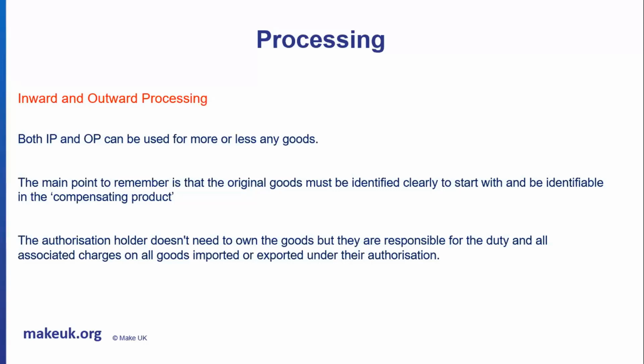As it says on the final point there, the authorisation holder doesn't need to own the goods, and that's quite often the case in the sense of you're bringing goods in that belong to a third party. You're the specialist carrying out those processes. One point I would make at the moment that has cropped up quite a few times in my conversations with various Make UK members is that if you don't own the goods and you're bringing them in to process, then under the VAT regulations, you're not entitled to claim the VAT back as input tax on your VAT returns.